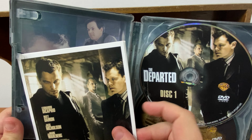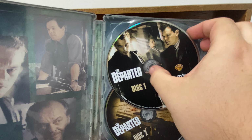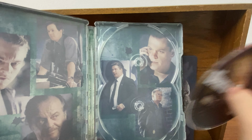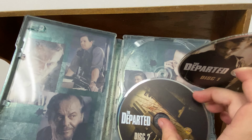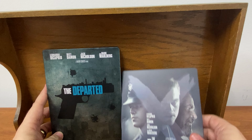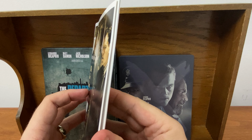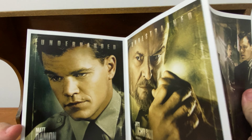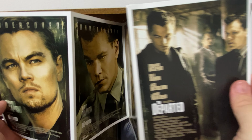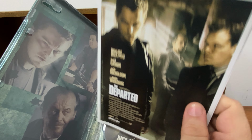This is what made DVD so much fun back then. You have all the character pictures from the movie. They even threw in Alec Baldwin there and Martin Sheen. No Vera Farmiga, though. I don't know why. And so not only did they... Oops. Keep that up. Not only did they have the poster here, they had the character posters here. So these are the nice little special features that really make a collector set a collector set. Boy, you'd think I hadn't been unboxing these for a while.